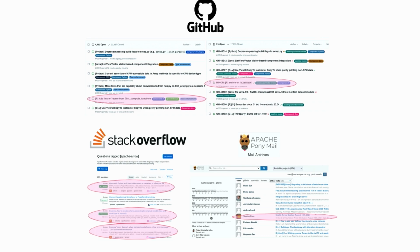What we want is to be able to quickly get to the right information so we can get on with the fun stuff. And as well as that, it can be really tricky just to get an idea of what's going on and see what's changing over time. So for example, let's say we had an increase of issues open since the last release. That might indicate bugs that we're not aware of that we want to get fixed.